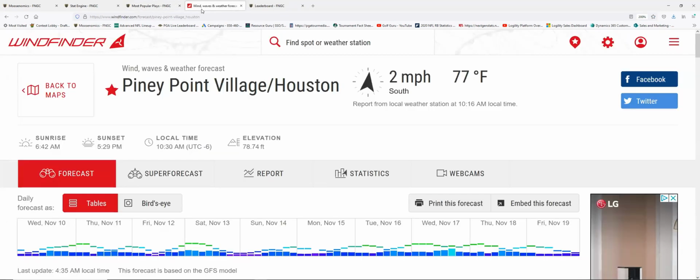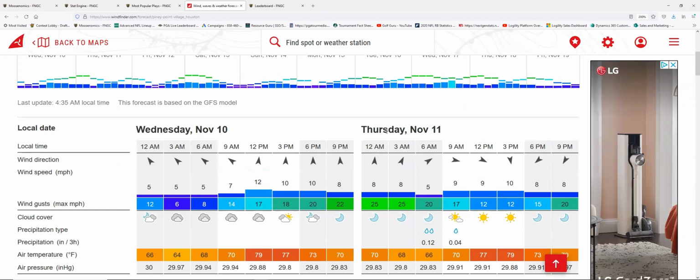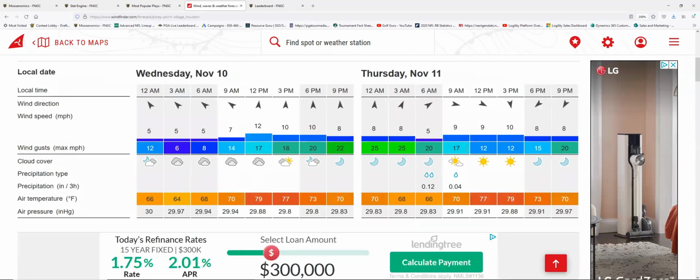Okay, let's go real quick. Talk about wind and weather. So again, you're going to want a Wind Finder, especially if you're doing showdown. Keep an eye on that before you're putting in your plays. You're going to want to pick Piney Point Village in Houston. This was the closest to the course, and it's close. It's within a few miles of that. We're going to want to look at Thursday, of course. And you're going to see here, I'm going to refresh this just to make sure nothing's changed.